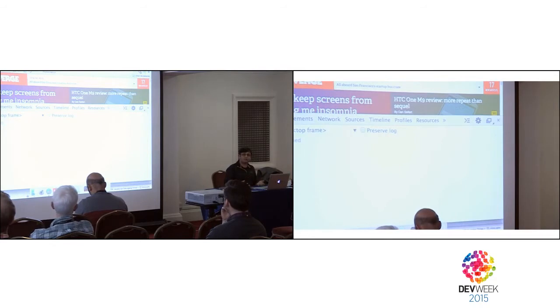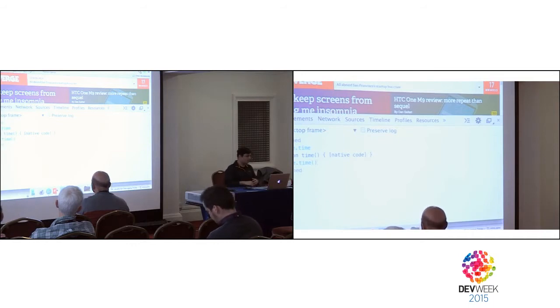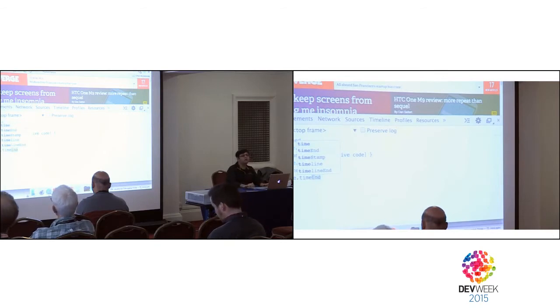Now, let's talk about performance, because as we write more complicated JavaScript apps, we want to monitor how they're performing inside of the browser. And to be able to do that, I have something called console.time. Console.time is a function which allows me to pass in a label, and then if I pass in the same label with console.timeEnd, then I have the ability to check how much time was spent between those two invocations.